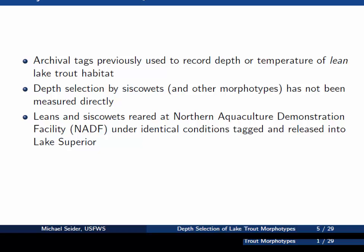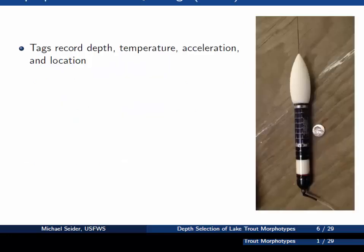But we were fortunate. Rick had these fish from other experiments that were at a Northern Aquaculture Demonstration facility. They had been raised under identical conditions, and now they were at a size, finally, that we could put these external tags on them, release them in Lake Superior, and see how they behave. Along with that, we would also tag wild fish as a comparison to those hatchery fish.